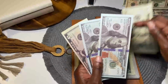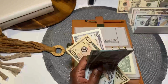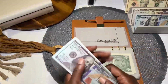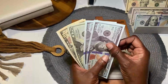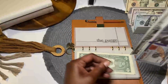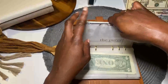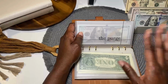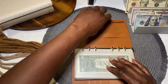The purge is getting 31. So we have 20, 30, and 1. And the goal here is 300. And we have 1, 2, 20, 30, 36. And I think this envelope is going to be fully funded sooner than later. Probably going to add some extra from school aid. This is scheduled to be fully funded the month of July.